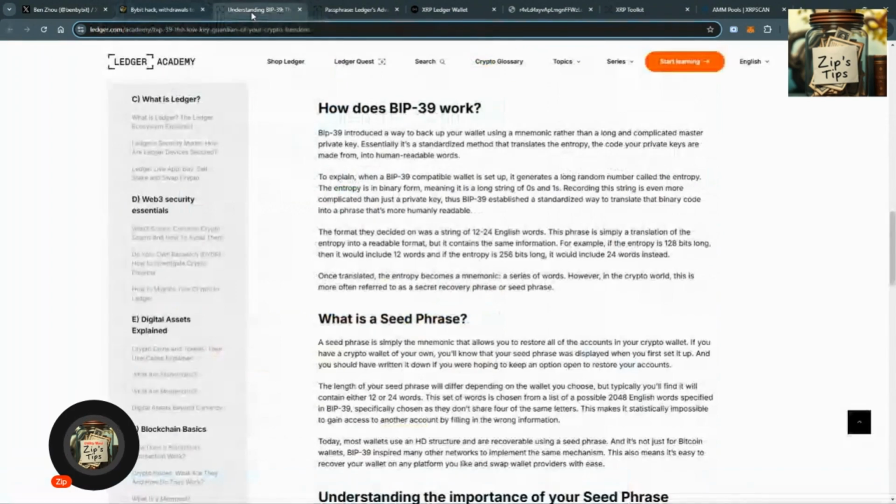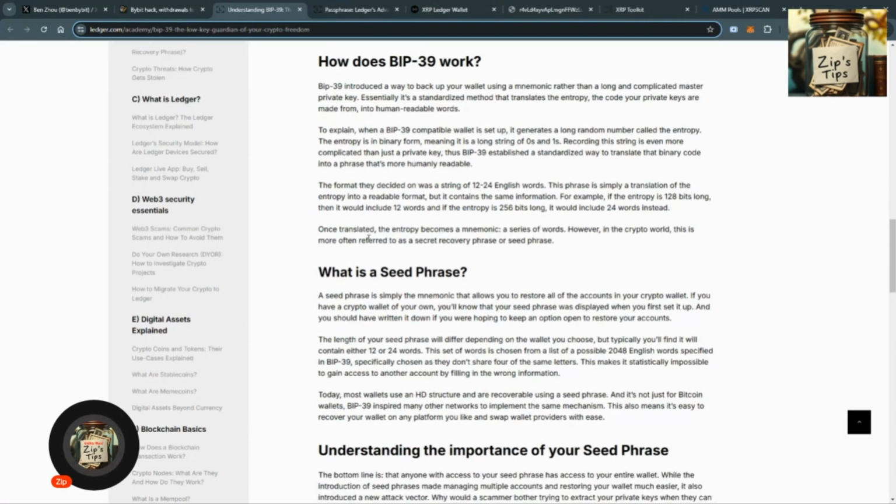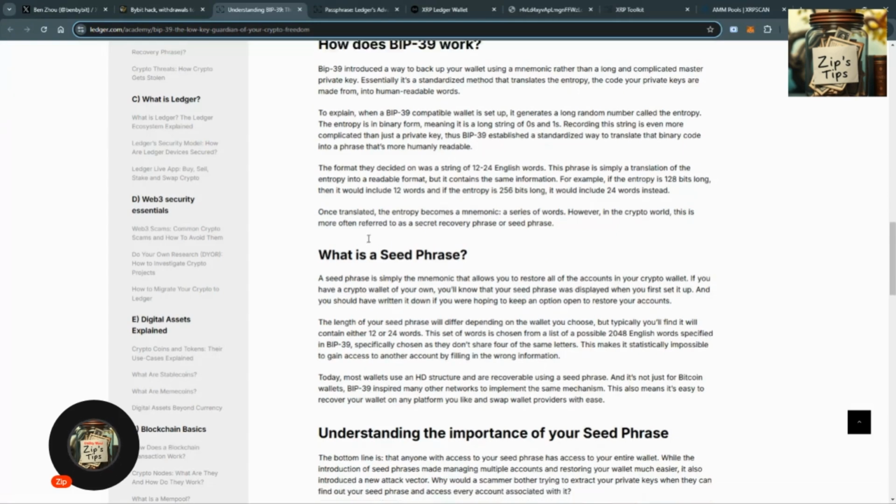Now, I use Ledger, and Ledger uses BIP39 to work, but it doesn't matter what device you use. If you're comfortable with Dcent, they do the same thing. Trezor, they do the same thing. So we're going to talk about crypto security and BIP39. I'm not going to go through all of this. You can do your own research. That's not what this is for. This is just to give you some added details of additionally using a 25th word, as they talk about it, or a hidden phrase. And we'll get into that in a minute.